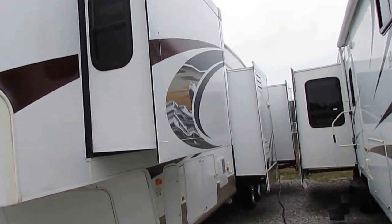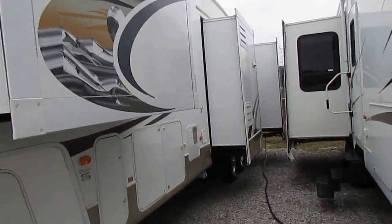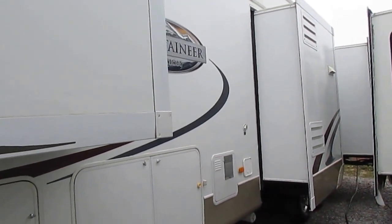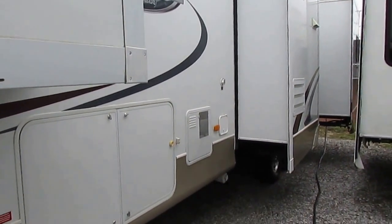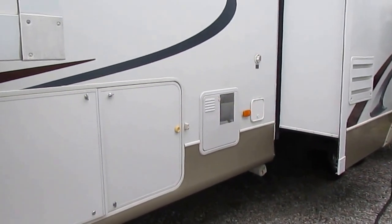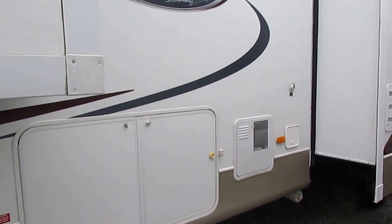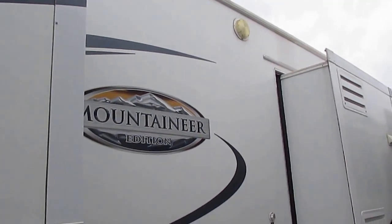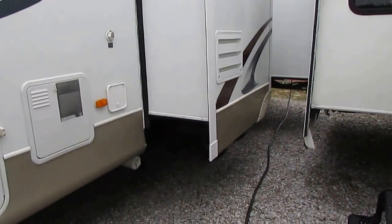No delamination. You know, these are so hard to get used, folks. When they get these in new, and these things are $50,000, $60,000, they fly off the lot. They can't even keep them in stock new. It's a best-selling brand in America. It's got a 10-gallon DSI gas or electric water heater. It's got the upgrade outside scare lights.